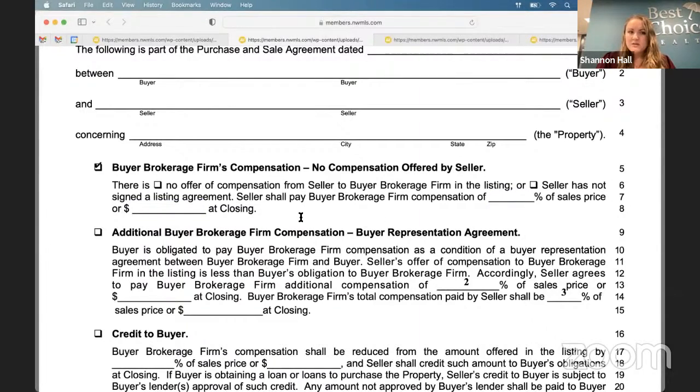And the second scenario where you would use this section up here would be if it is an off-market transaction. If the seller was representing themselves, or maybe it was a neighbor that is selling to a family member or something like that, where it's off market, it's not on the market, they don't have an agent, and your buyer is asking you to represent them. So in that scenario, we would check that seller has not signed a listing agreement because it's not on the market, they don't have an agent, they didn't agree to or pre-agree to any sort of compensation for you as a buyer's agent. And this is where you could ask for them to pay for your compensation.